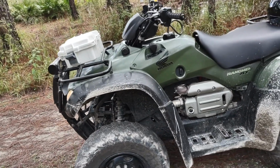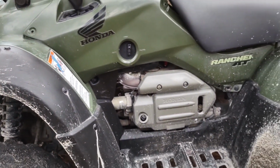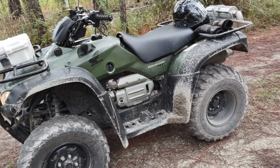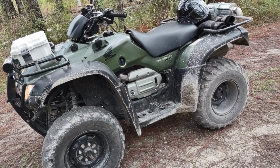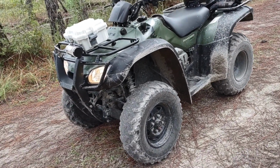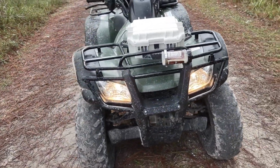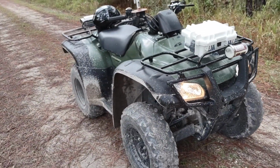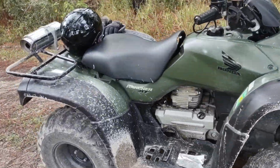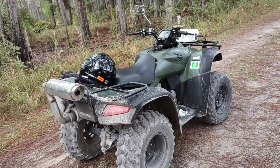The fuel, it's got a fuel selector. It's got on, off, and it's got reserve. I haven't really had any fuel problems, I'm lucky. Inside the tank there's a strainer, but I never took it out. You gotta take the tank apart to get to it. It's in the bottom of the tank. It probably should be cleaned. I never took it out to clean it. Yeah, it's a good running ATV. I'd recommend the Honda to anybody.